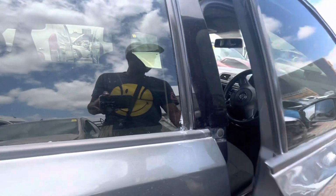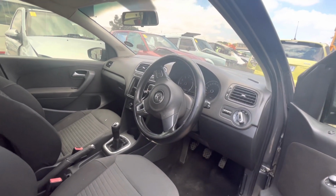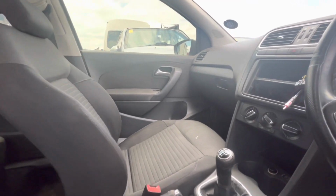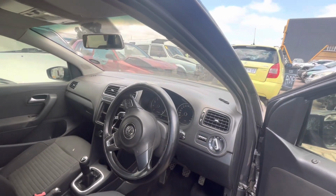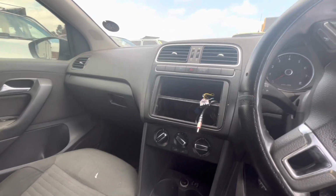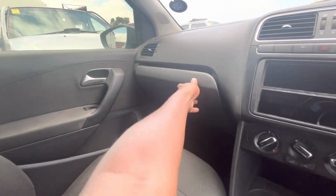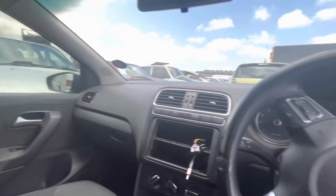Now this is a 2011 Volkswagen Polo Vivo 1.4, which, guys, is a very good car, especially if you're starting to get a job, if you're starting to work. South African people know, they call this Mama Senya Sevenza, because now you're starting to work. I can say very good car, very good interior, simple. As you can see, there's no radio. The current bidding at that time was 42,000, and it sold for around 45,000, which I can say is a very good deal for a car like this one.